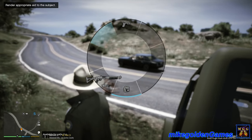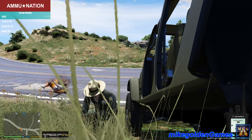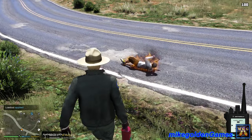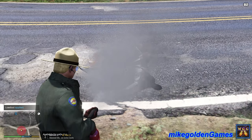Fire extinguisher. I do not have a fire extinguisher. Hang on a second. Let's try to get my fire extinguisher out. Here we go. Hang in there, man. Park ranger, hold on, man. I'm gonna put you out. Dispatch, I'm using my fire extinguisher on the guy. Come on, come on, come on.